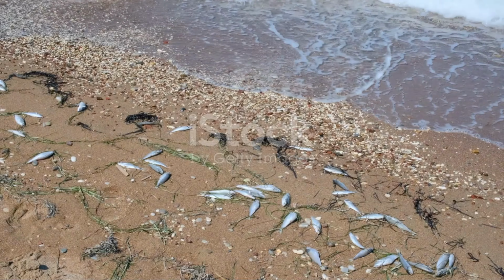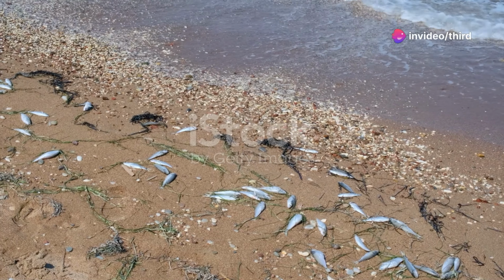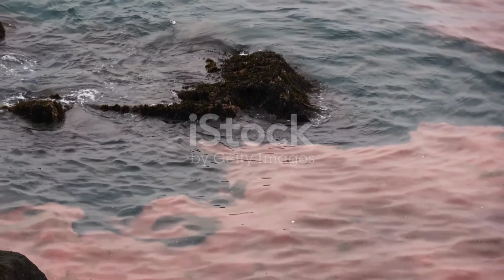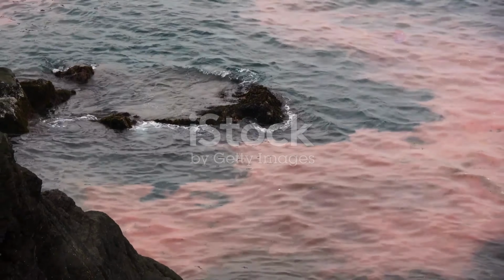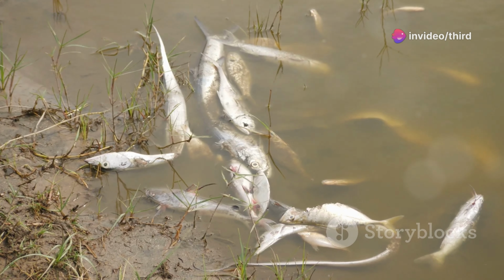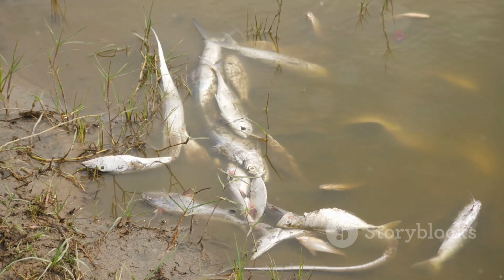One of the most well-known examples of a harmful red tide occurred in Florida in 2018. This event captured the attention of scientists, environmentalists, and the general public alike. A massive bloom of Karenia brevis, a toxic dinoflagellate, stretched along the Gulf Coast for months. These microscopic organisms produce potent neurotoxins that can have severe effects on marine life and human health. The bloom caused widespread fish kills, with tons of dead fish washing up on beaches. The sight of lifeless marine creatures scattered along the shore was both heartbreaking and alarming.